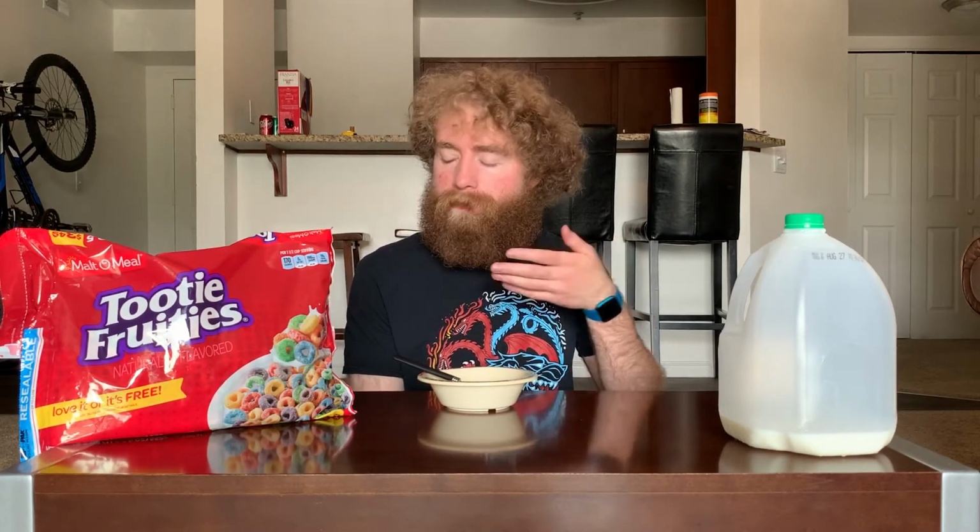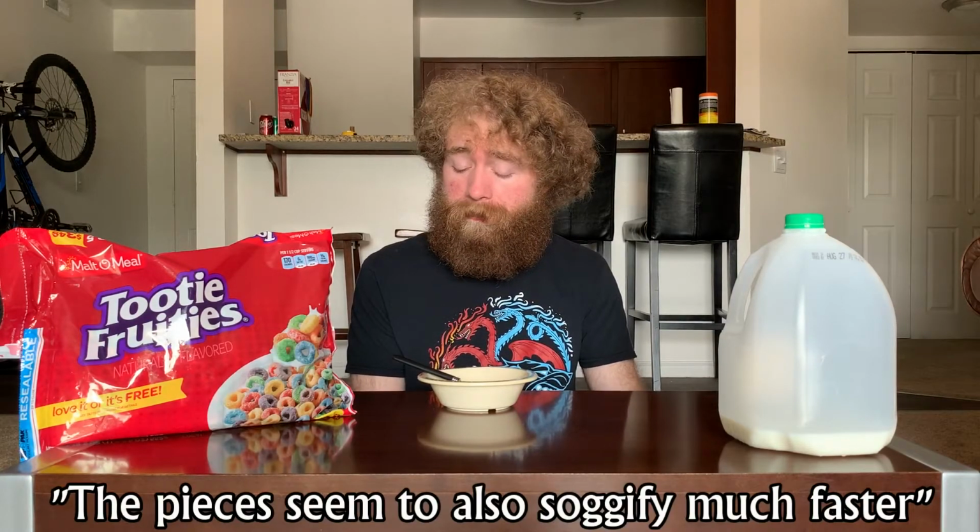So overall, I think this was a very close knockoff to Fruit Loops, which knockoff seems mean, but it's pretty much what this is. The end taste is a bit lesser than Fruit Loops was, and again, like I mentioned, it was a bit faded throughout as well. The pieces, though, seem to also sogify much faster, and by the end, some very soggy pieces in that cereal. So, in a lot of ways, really nailed Fruit Loops, but there's just some minor details that I kind of missed.